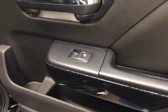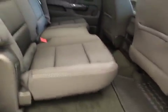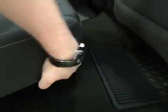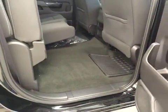Our rear passenger features include power windows, a center armrest and cup holder, and we have a 60-40 split bench seat that folds up for additional cargo space.